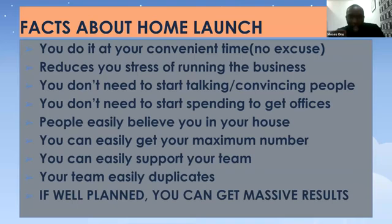And this is what I'm going to be talking about today. If you plan your home launch well, guess what? You will get massive results in your business. Now, right now, a lot of people are organizing home launches, but there have not been massive results. Do you know why? Because it is poorly organized. It is poorly planned.